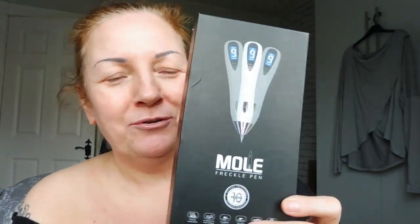I refused point blank to pay duties and taxes, so I sent it to a friend in Northern Ireland, who very kindly sent it down to me. Thank you, Simon. So it comes in a little box. It says mole and freckle remover.